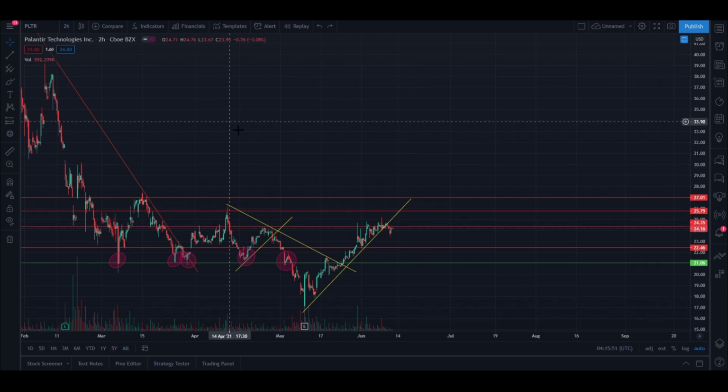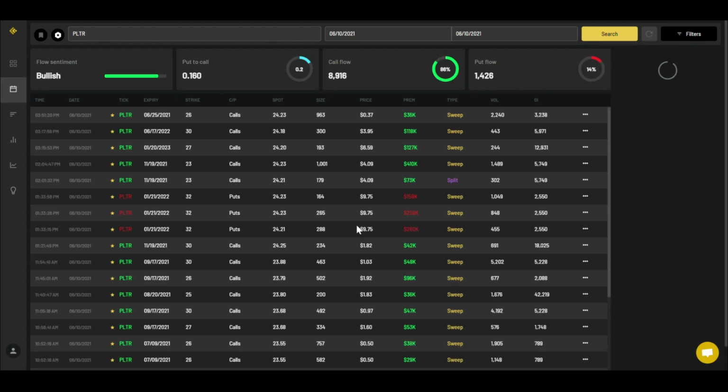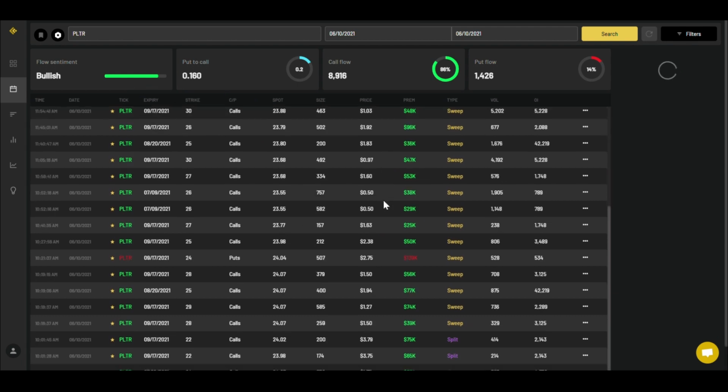Now let's shift over to the option data. These are the options that came in today. As you can see, the call to put ratio is pretty high, so mainly bullish. Let's take a look at and analyze this a little bit further.